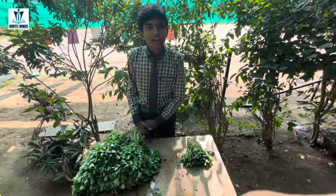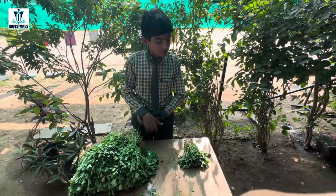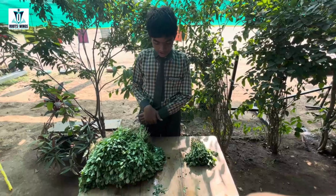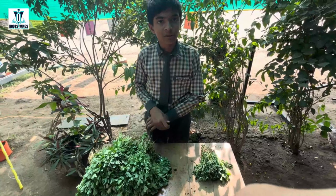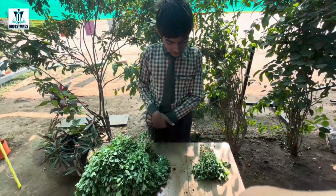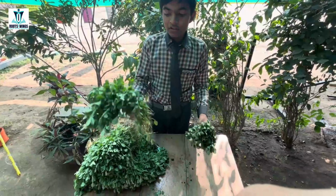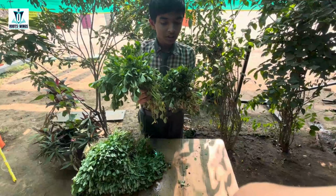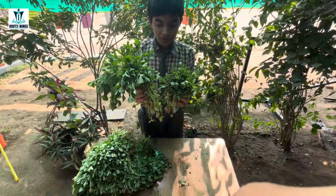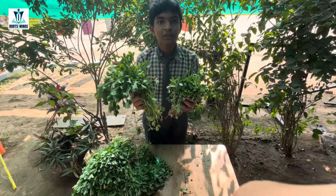I am Muhammad Abdulbar, and I am back with the results of fenugreek growth in fish compost and vermicompost. Firstly, we planted this on 26th November, and after that we have the results after 1 month here. As you can see, there is a huge difference in both growths. Vermicompost has shown less growth as compared to fish compost, and this indicates that our project was successful.